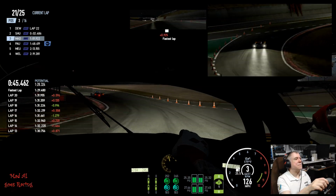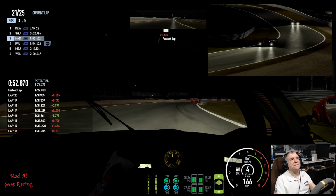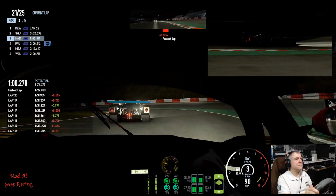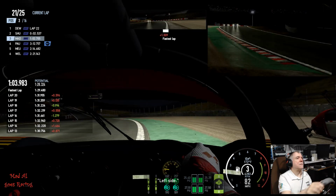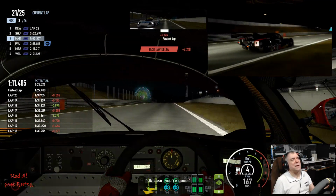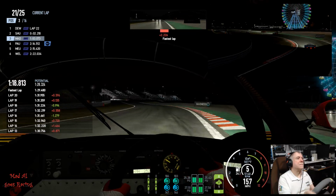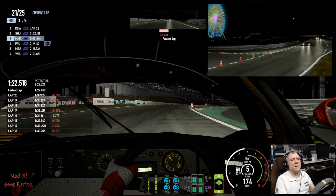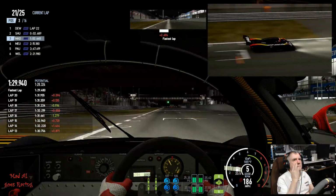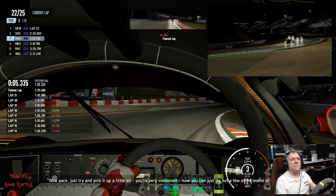My rear grip disappeared there. Now where's my front grip gone? Bled off in the car in front. Left side. Oh, get back on the track. All clear. Watch your left. Mate of mine up, all clear, I'll watch me left. Okay, clear, you're good. Right, there's another one pitted. Nice pace. Just try and pick it up a little bit. You're very consistent. Now you can just dig out a few extra tenths of a second.